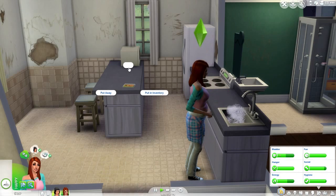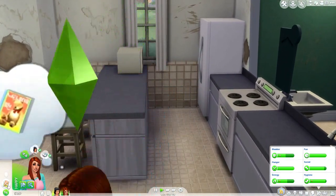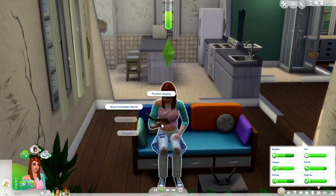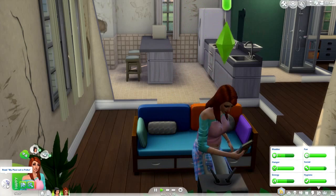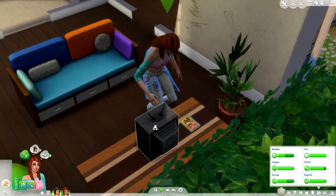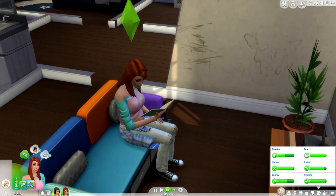All right, and we're going to go... Whoa, that's a glitch. That is a glitch. Oh my god, there was no interaction on the book. Look, it's just an empty speech bubble. That's creepy. No, you're gonna read your parenting book. Oh my god, that's a glitch. I've never seen that glitch before. They need to fix this issue.